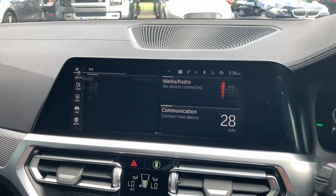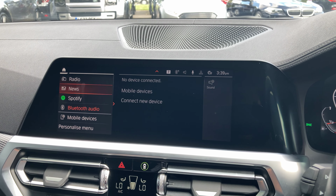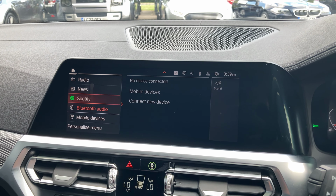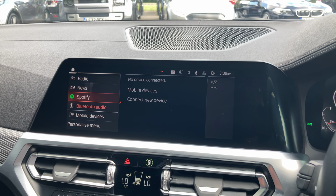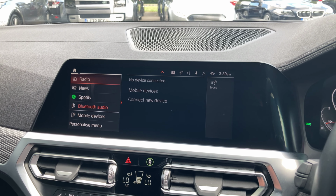So media to start with. We've got FM, AM and DAB radio as standard. You can then connect up your own music via Bluetooth, via USB, and then you've got your Spotify app. You've also got Apple CarPlay and Android Auto, so plenty of permutations, but don't worry if you haven't got Apple CarPlay, you still got your Bluetooth connectivity and USB connectivity for your own music.